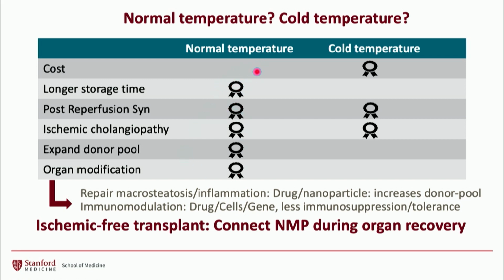And one of the biggest future potentials of the normothermic pump is that we may be able to do organ modification during pumping. Some researchers are trying to repair fat or fibrosis, and some people expect to make a 70 year old liver, give some stem cells, and make it like a 40 year old liver. I don't know if it will happen or not, but it's a good future, it will probably happen.